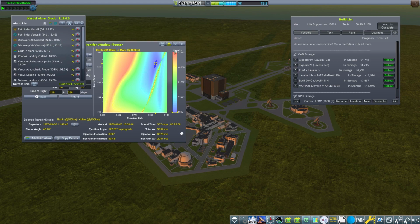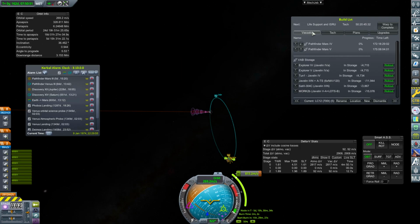Then I think we will go and have a look at Phobos. Right, so we are here with Mars Pathfinder 3, which will probably end up changing to Phobos Pathfinder or something like that. I know we've got the Deimos Pathfinder now.